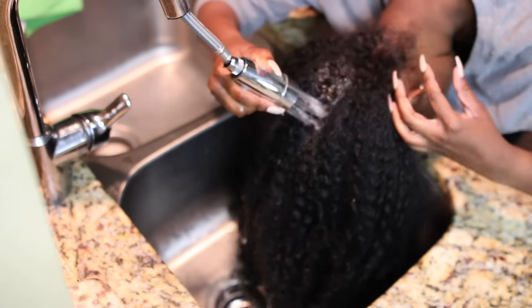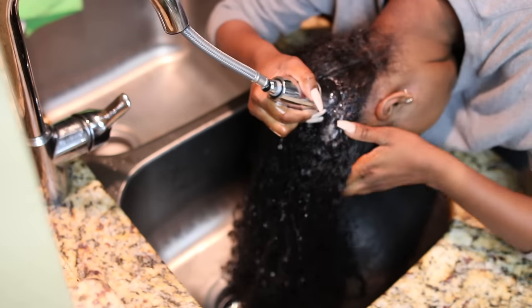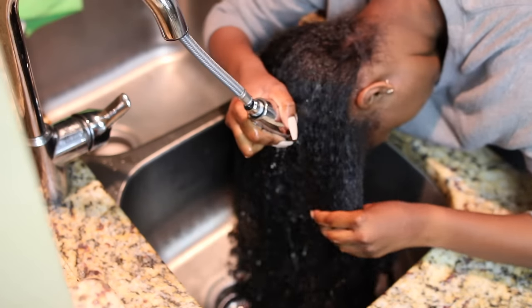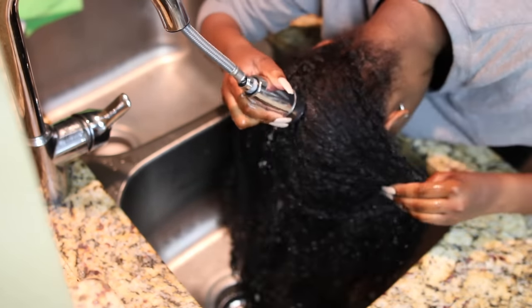Of course, the first thing that I'm going to be doing is wetting my hair in the sink. A lot of people ask why I like to wash my hair in the sink. That's just because it works the best for me. I hate washing my hair in the shower, and I also get really bad acne.